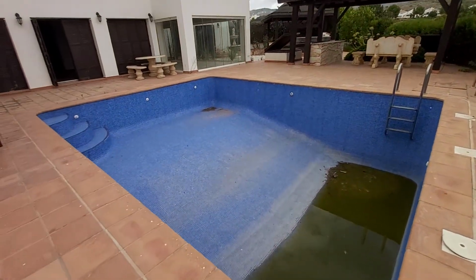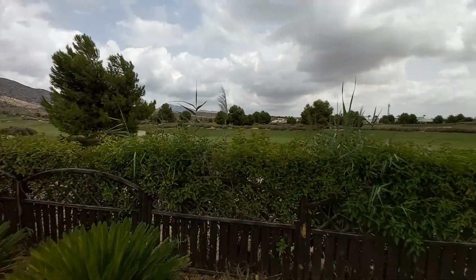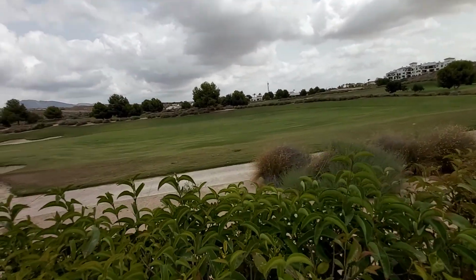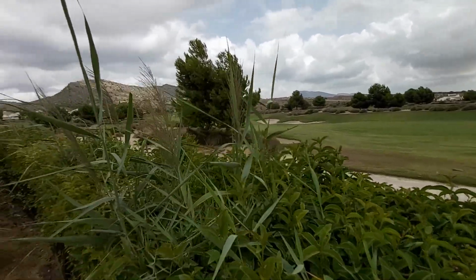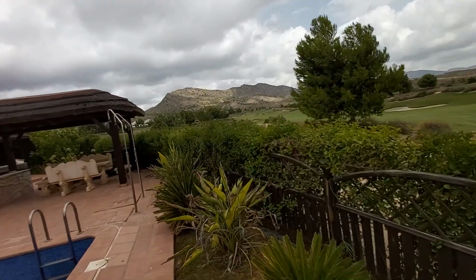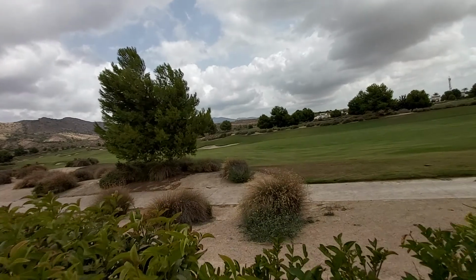Parece que es de 8x8. Looks like it's an 8x8 pool. That's a big pool. Y las vistas son espléndidas, vistas al golf. Inmejorables y al valle. Este es el valle. Aquí tenéis.